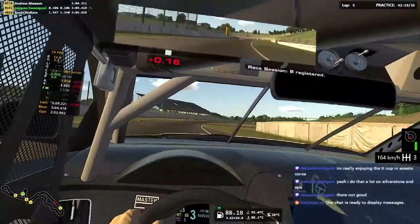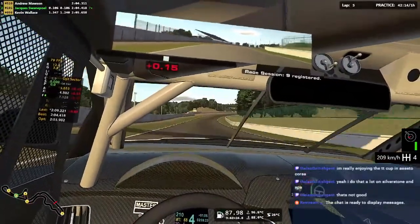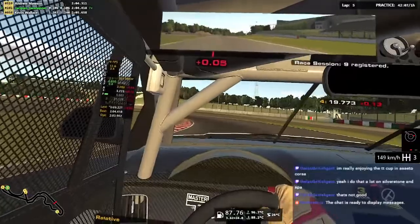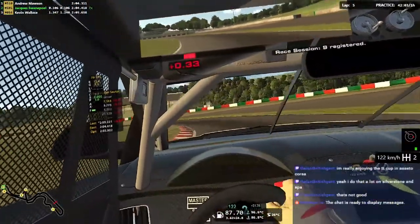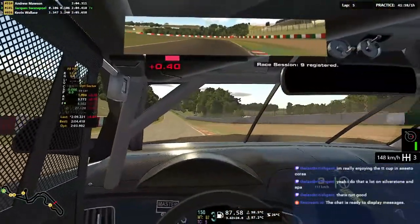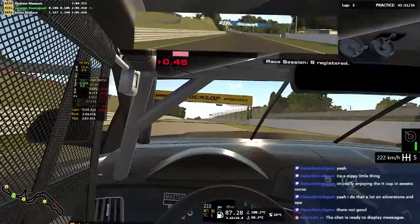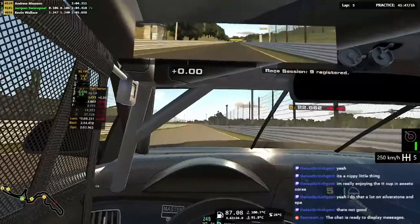I'm really enjoying the TT Cup in Assetto Corsa. Cool. And is that just the manufacturer's Audi Cup? It's a nippy little thing. Cool. Very cool.